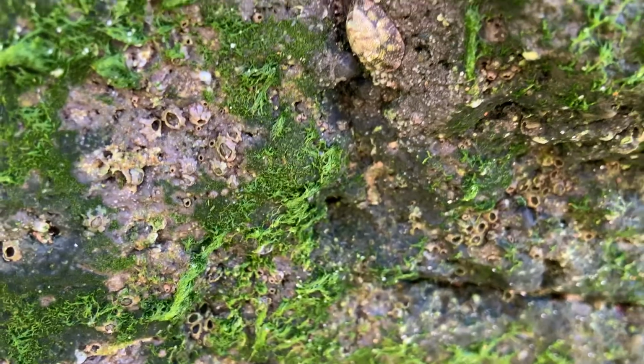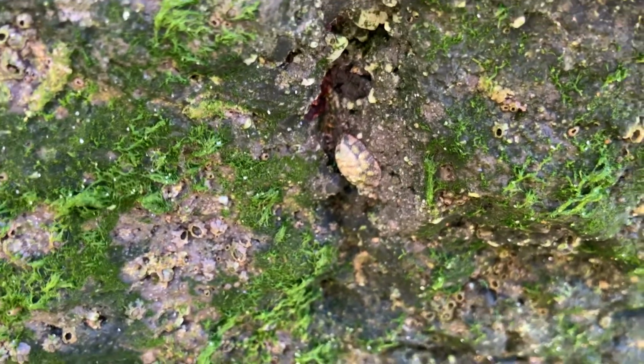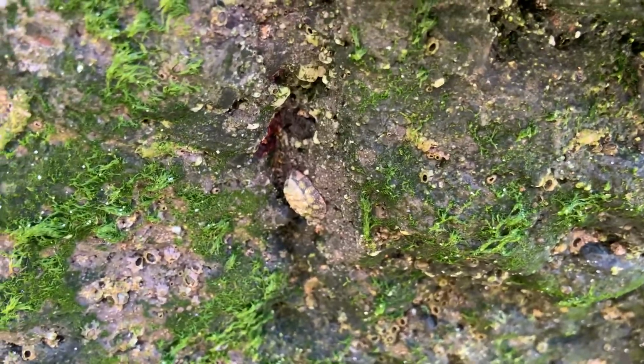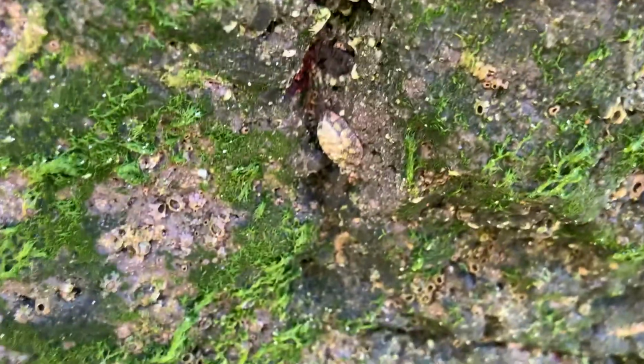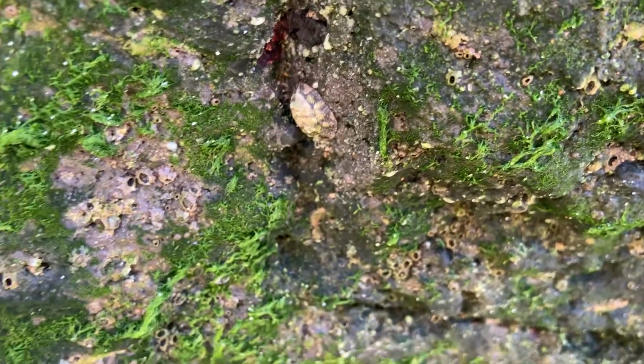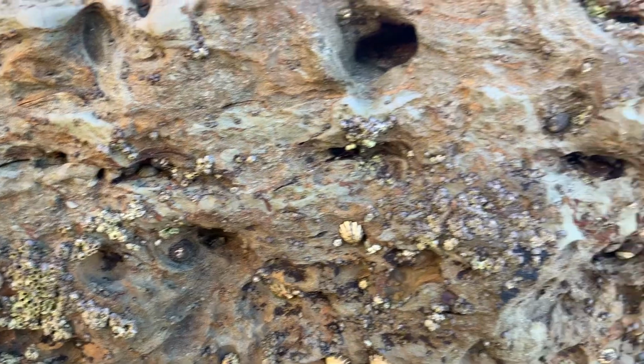We also have some small limpets here. Limpets are basically just a type of snail, but again, they're covered in a shell. So if things get really stressful, if there isn't a lot of water, they can stay within that shell. So that's pretty cool.